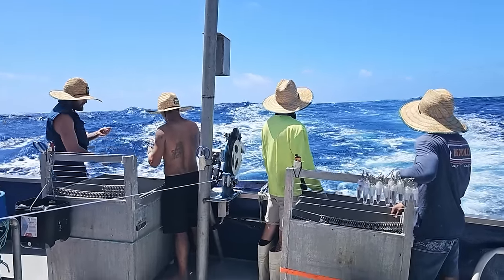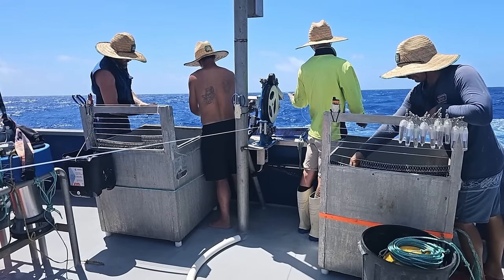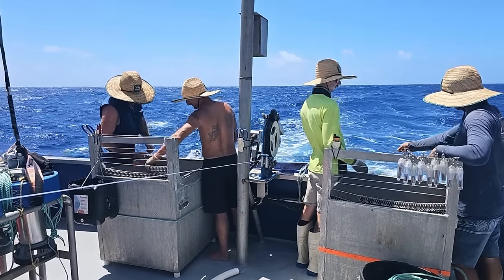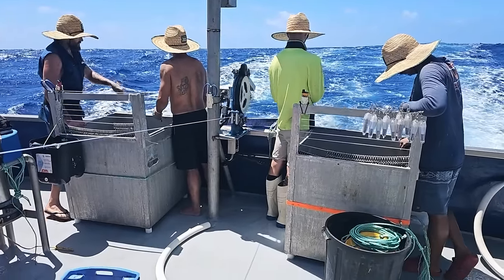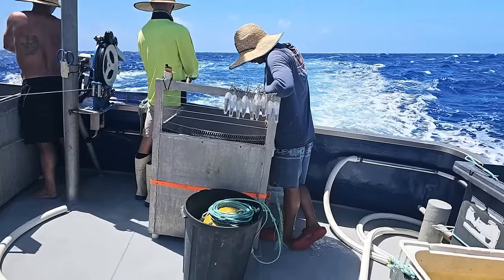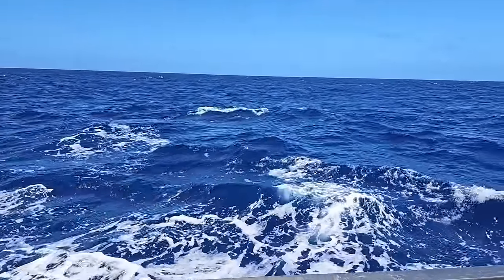Bit of swell there. The chair, can't complain. All the air conditioning's on.